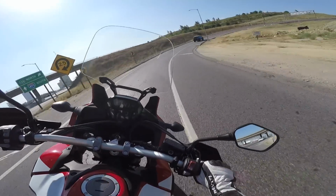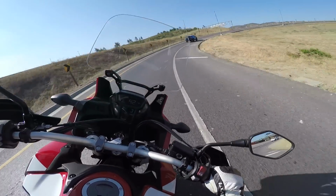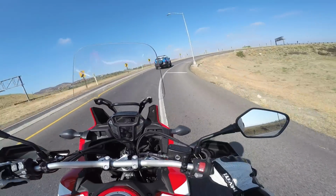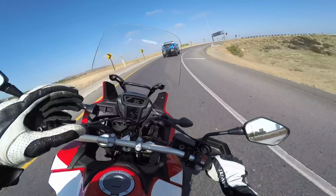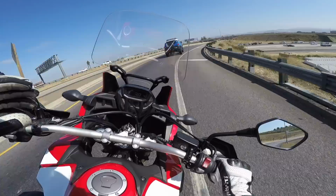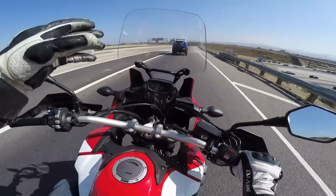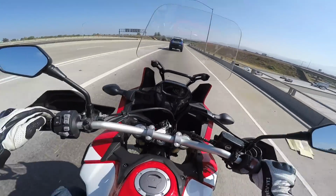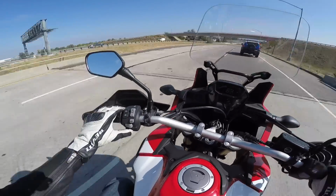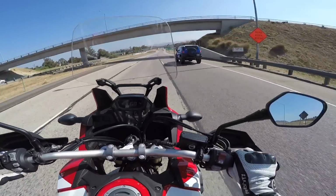One thing the Africa Twin does: it feels pretty good in the corners, but it does this weird thing when you lean it past a certain point, it sort of falls into the corner. It's like you have to give the bars some input, and then you get to a certain lean angle and all of a sudden it goes really neutral. It almost wants to fall down and you have to pick it back up. It's a little strange, but it's not anything you couldn't get used to.